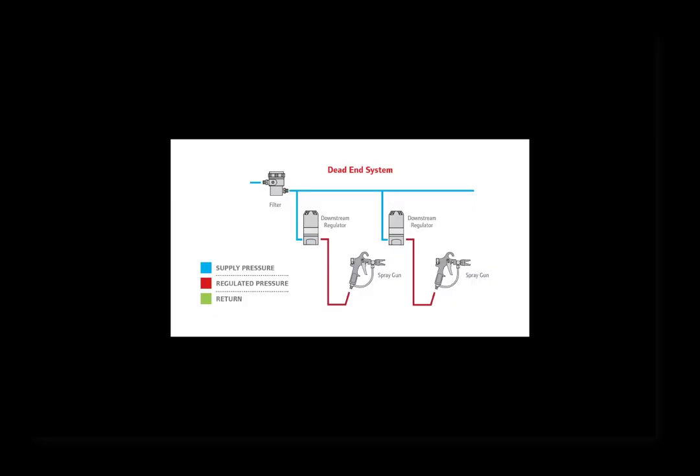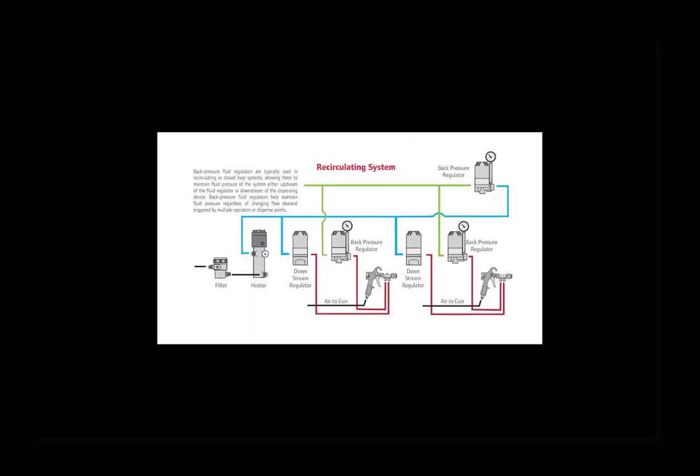Okay, great. So it sounds like there's a lot of different types of fluid regulators. Can you talk us through the different types that are offered in our product line? Yeah, so really they're broken down in terms of two main types. There's going to be a downstream regulator, which is typically used in most common applications, if you have a dispensing gun at one end, the downstream regulator is going to help regulate that pressure that's being applied downstream. The other one is going to be a back pressure regulator, and that's used if there's multiple dispense points along a circuit or a closed loop. That back pressure regulator is going to help maintain that fluid pressure within that loop.